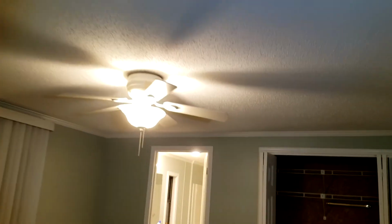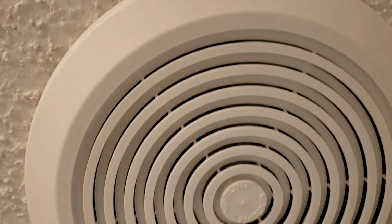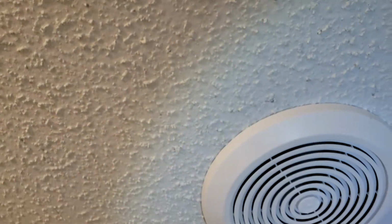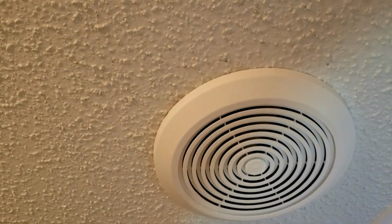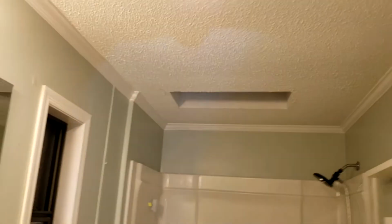So yeah, let's walk back in here for a second. So the bathroom fan is now functional. It vents outside. Matter of fact, if you listen carefully, you can kind of hear outside. Now it does have a damper inside. It has like a little foam damper on top of the fan, so it's not just wide open. But here, have a listen.